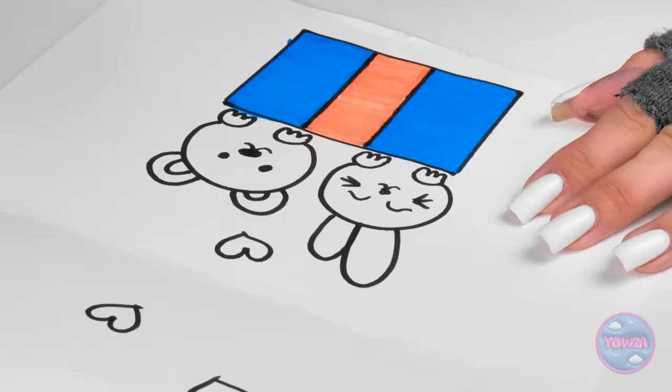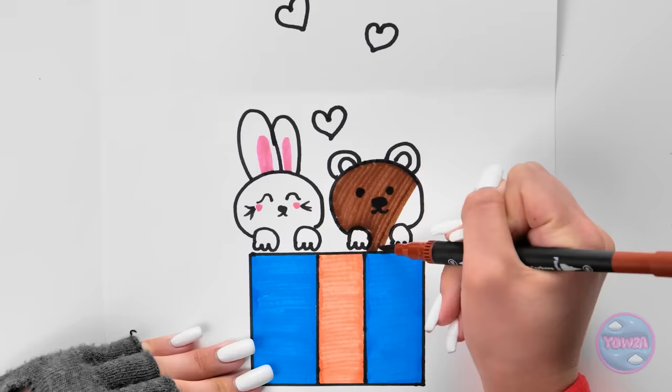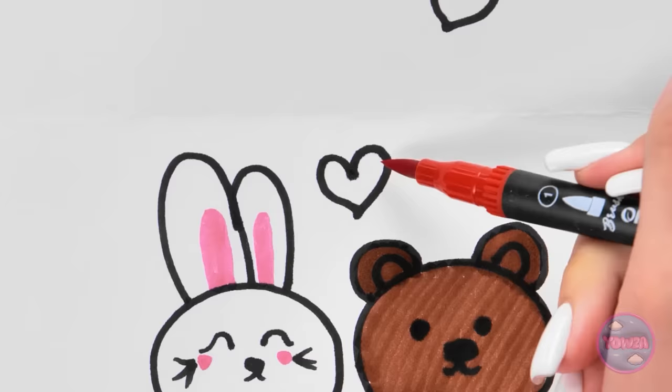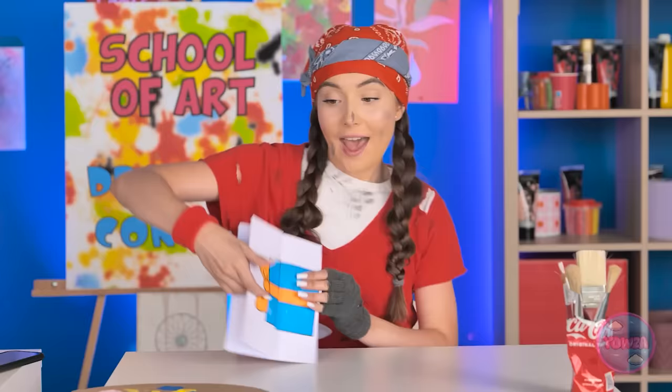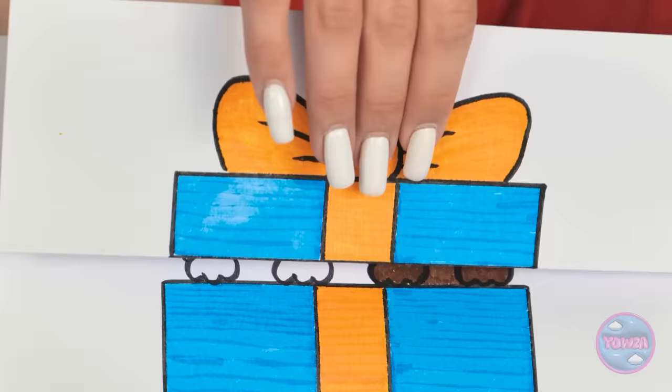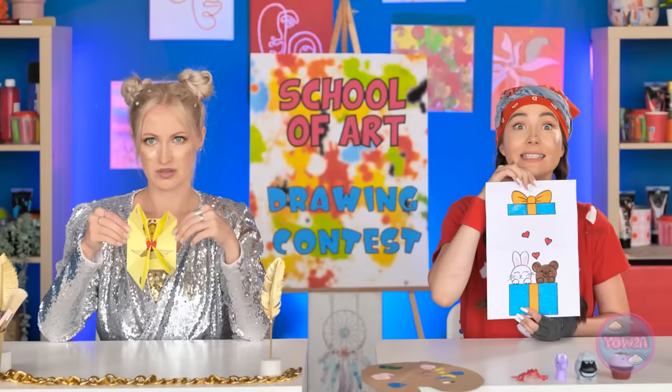Now for our animal friends. The colors really bring them alive. One last thing. Then fold the paper down. Ta-da! All done! This is tough. But that ballerina! You win! Well, what about my cute creation?